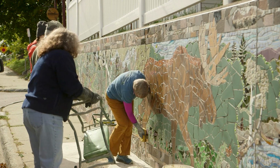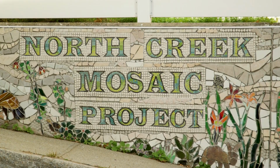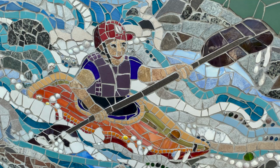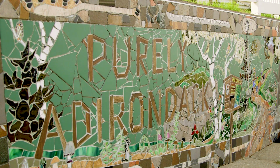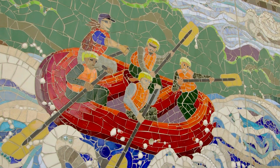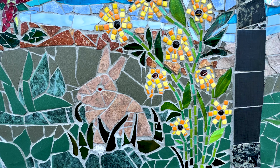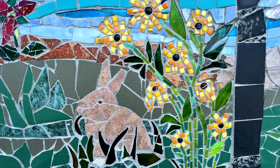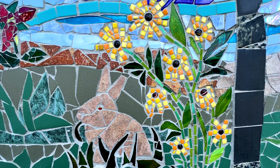Mural designer Kate Hartley says the North Creek Mosaic Project celebrates the nature and recreation enjoyed on a purely Adirondack day. I chose to do an April day when there's skiing on the mountain, but there's already rafting on the river. And we exaggerated the time period a little bit because we have some flowers blooming and all, but that just adds to the beauty of the Adirondack nature and recreation.